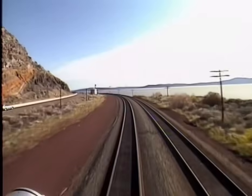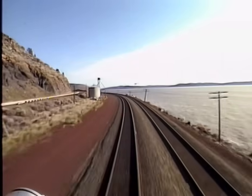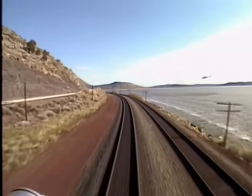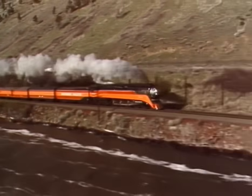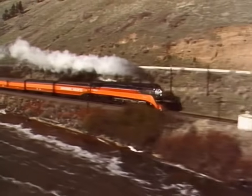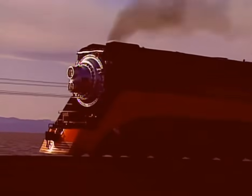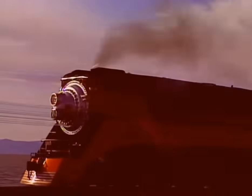And then the 4449 broke onto the shoreline of Great Klamath Lake. We had left the rains of Portland, traveled through the grassy bottomlands of the Willamette Valley, then climbed up to the very crest of the snowy Cascades. And now, as we watched the setting sun, we marveled at the ground we'd covered in just a single day.